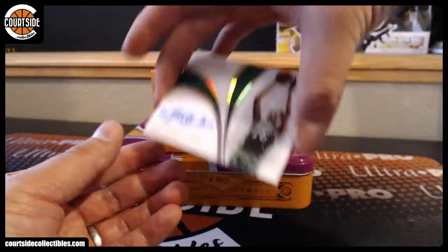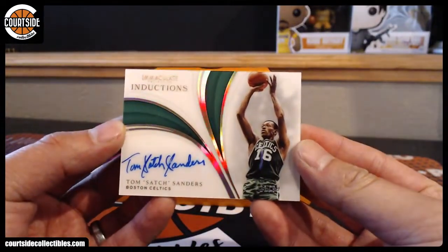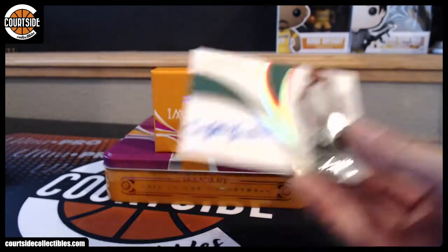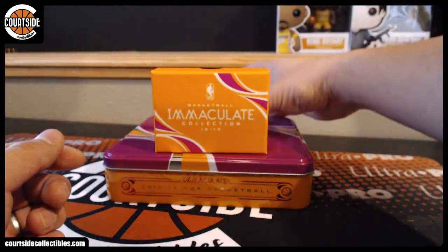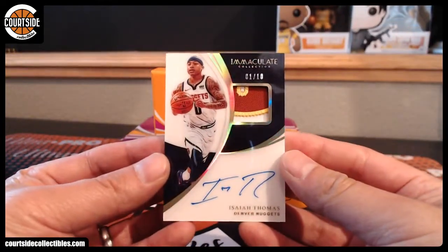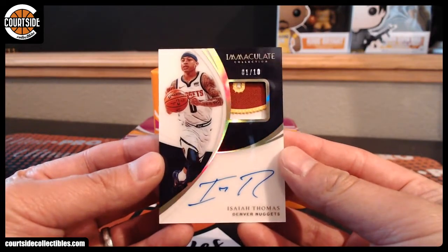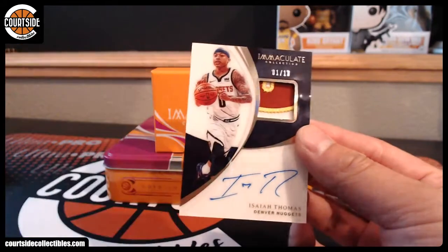Alright, next up we got acetate autograph of the Celtics, Tom Satch Sanders. Inductions for 808 Bucks and the Celtics. I was kind of tempted to untie it. And we got Isaiah Thomas, 1 out of 10 for the Denver Nuggets. Patch autograph gold. Denver Nuggets is Nobin.